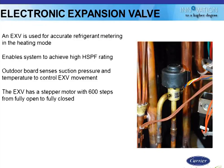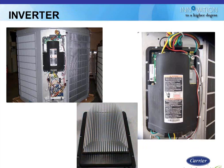So a 600-step electronic expansion valve, that's key to controlling this. We modulate the refrigerant through the expansion valve. At the same time we modulate the compressor. At the same time we modulate the condenser airflow. At the same time we modulate the indoor unit's airflow. And we might even be modulating a gas valve on the indoor unit as well. So all these things are kind of working in conjunction with each other.